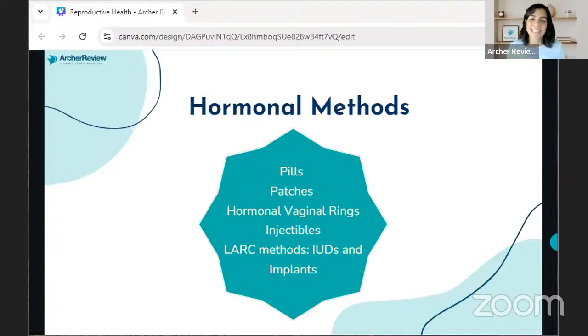Again, on a scale of 1 to 10, how are you feeling with prescribing hormonal methods? 1 being not confident at all, 10 being super confident. Let me know.